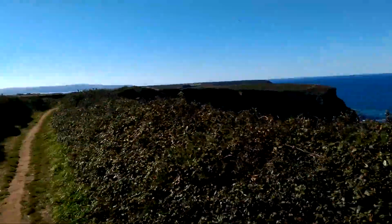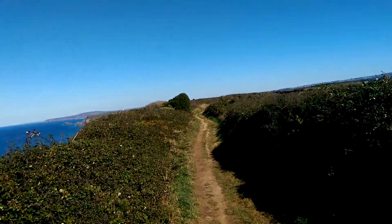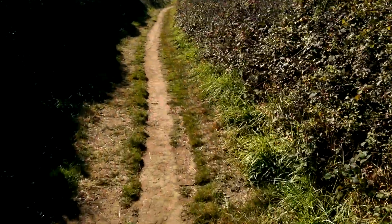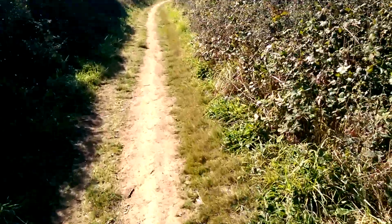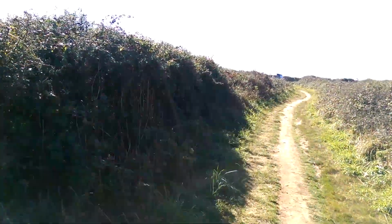Anyway, you can see we're approaching the headland, making some sort of progress. I can't see, there's a hedge in the way. Can you see anything? Yeah. It's really good terrain though. It's like this basically for the last sort of 5 miles, I think. The last 4 miles, however far I've been going. I've had 2 down then ups.